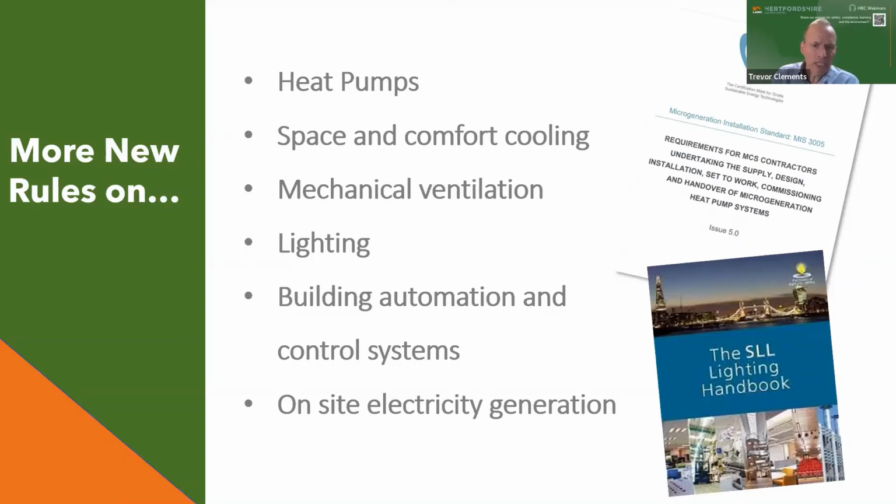And there's a few new rules on fixed lighting, and the document refers to the CIBSE guide, which is the SLL lighting handbook. That's the go-to read for that. And the standard is 75 lumens per circuit watt for efficiency of lighting that will be adopted. Again, it doesn't stop people buying whatever light bulbs they want. It's not like a few years back when we said you can only use fittings that will take a certain fitting, but that is the rule for new build on these fittings that you'll be putting in. And there's a few rules on automation and control systems, and on-site electricity generation, which I won't go into today.